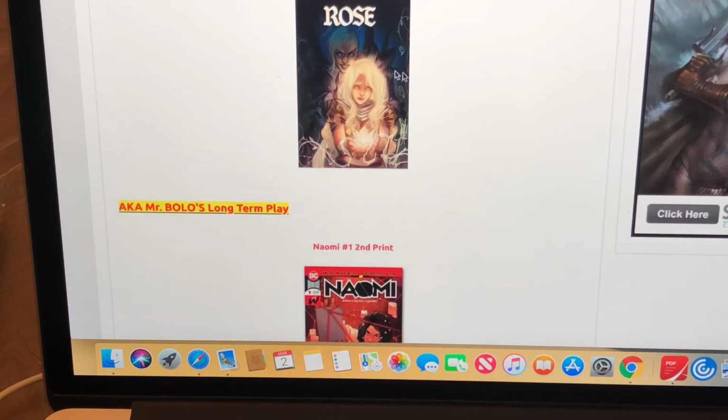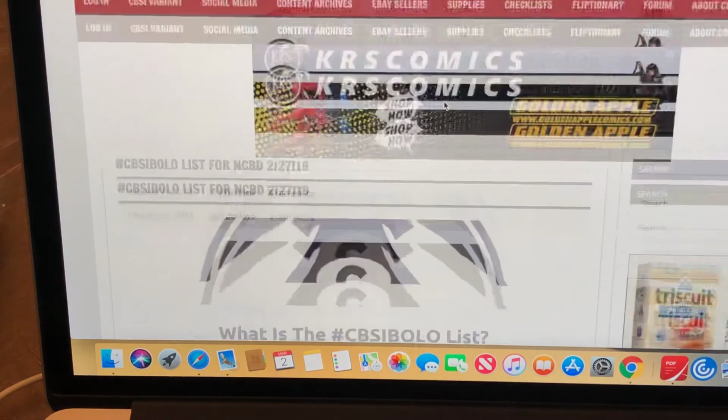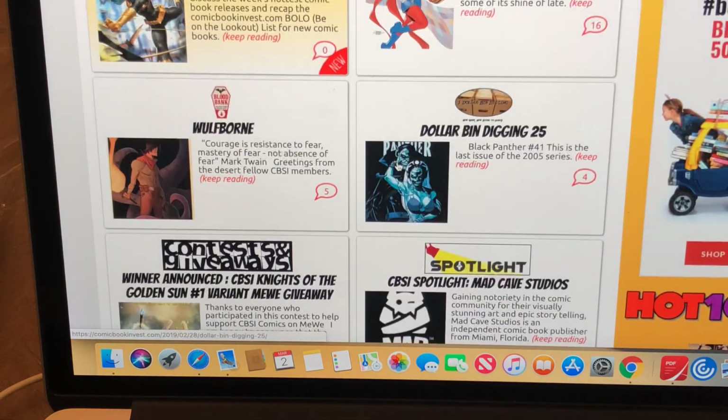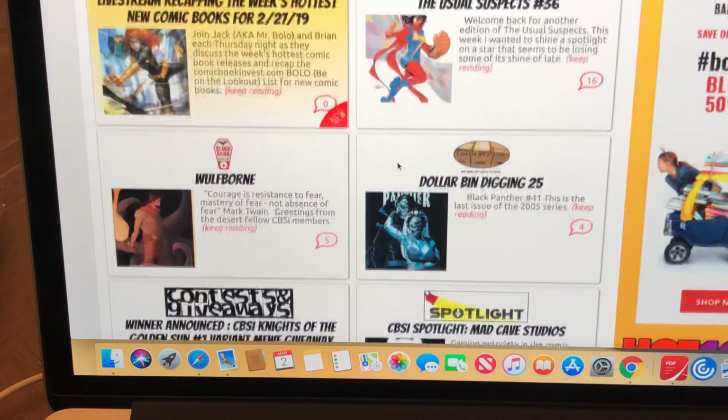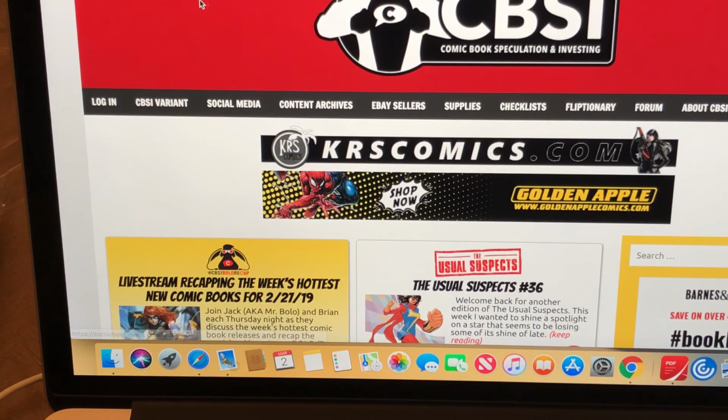Yeah, so they got this one wrong. This is not the Schultz cover for Rose, so they do have the incorrect cover shown there. But yeah, it's pretty cool. I check it out quite often, and it does give you updates, gives you investing tips. Look for certain books, and a lot of local comic book shops are not on top of this stuff as well as they should be. So that's where there's some advantage: you can walk into some comic book shops and pull some of those books that they're just not aware of that are starting to heat up.